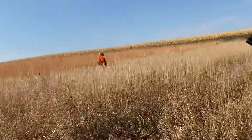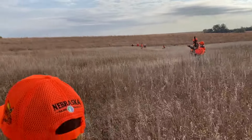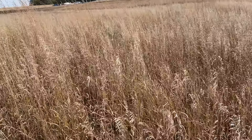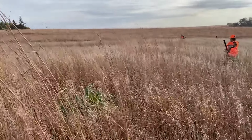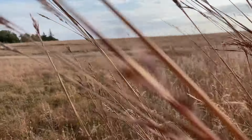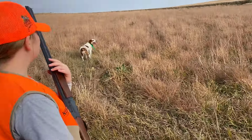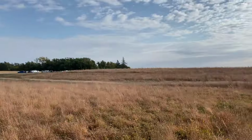Go this way here. Let's wait for Paisley. Yeah, we're gonna go straight now towards the road. There. Let everybody get through this. Short grass now. Right there, get ready. Perfect.